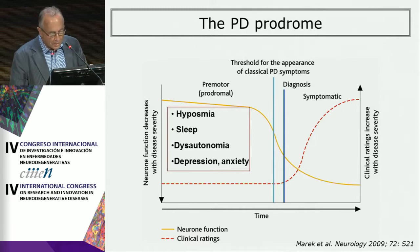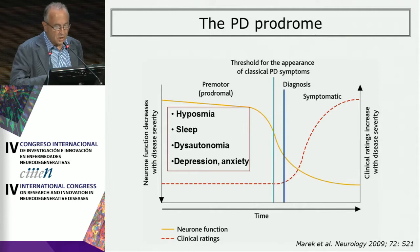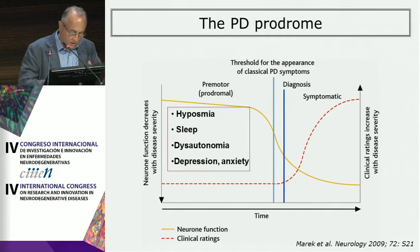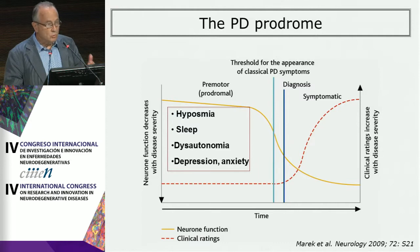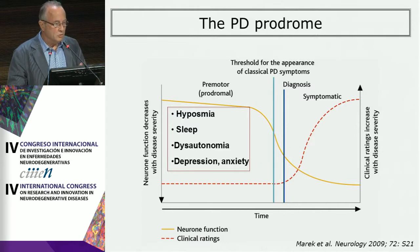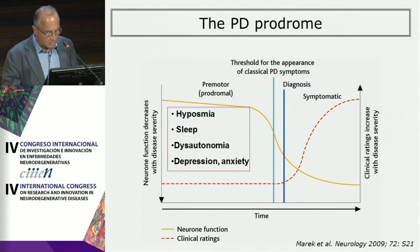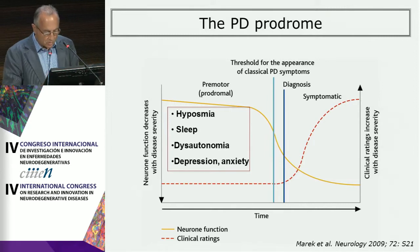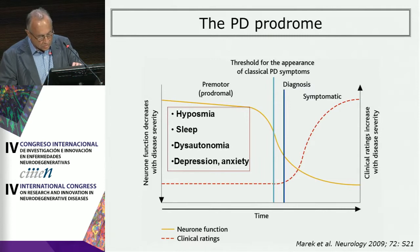But from a number of studies, we know that some prodromal symptoms in Parkinson's disease are loss of smell, sleep problems, especially REM behavior disorder. The patients have nightmares and agitation at night and can fall out of bed. Dysautonomia, mostly constipation, but also erectile dysfunction and bladder trouble, and maybe depression as well. Those are symptoms we know can occur in some patients. We don't know in how many, but before the onset of motor symptoms. So it's interesting to study these patients.